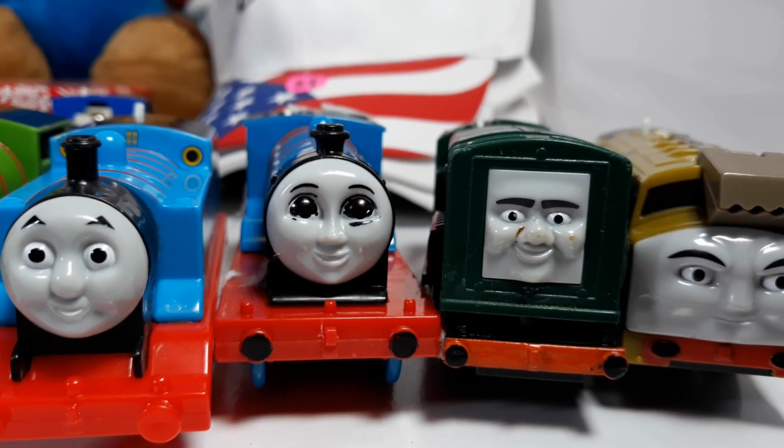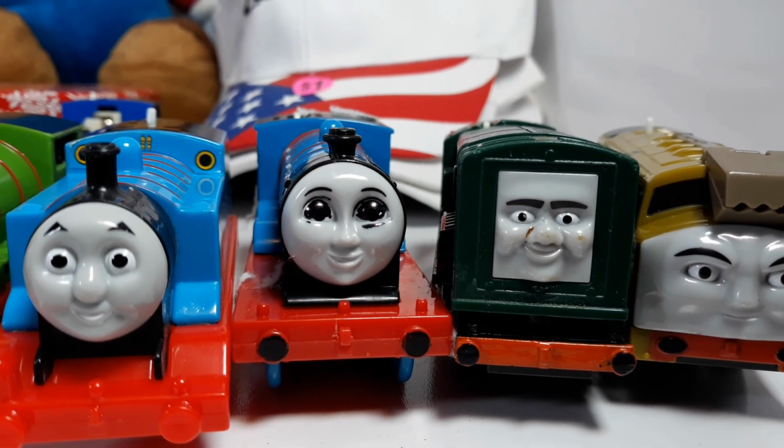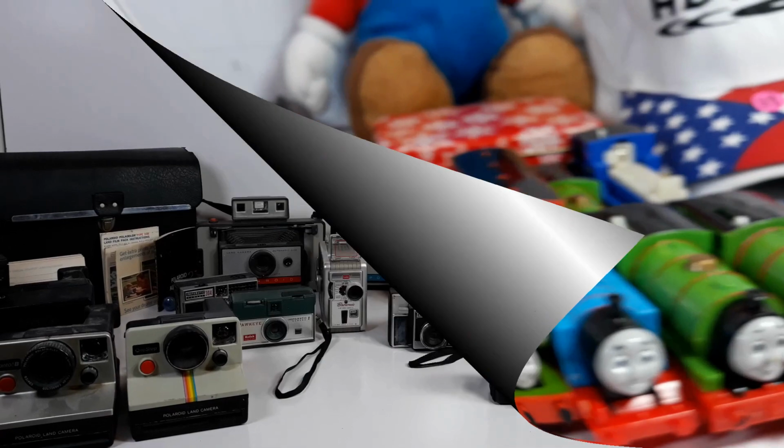It was pretty nice. This one just looks like a demon from Supernatural. I don't know what's going on there. We may have to cast him out. I'm not real sure. That's a little creepy.